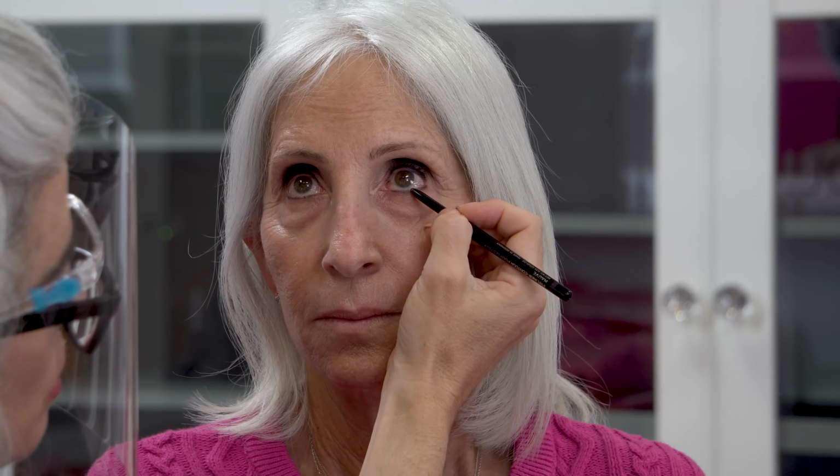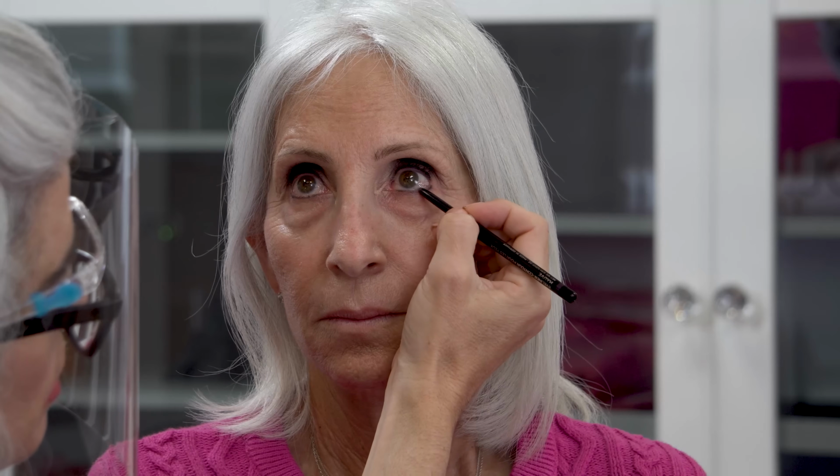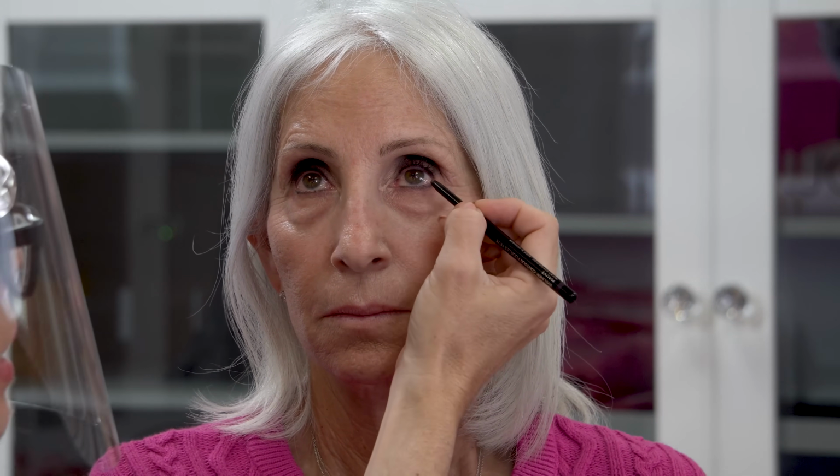I'm going to just take a little bit of the eyeliner pencil and I'm going to go underneath, look up. I'm just going to go underneath and just give a really pretty 3/4. I'm not going to go all the way around the eye. I just want to concentrate on this outer corner, bringing the focal point out.